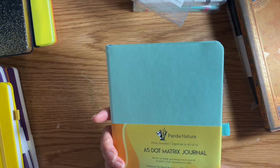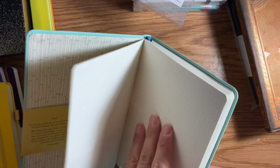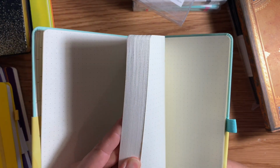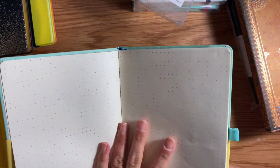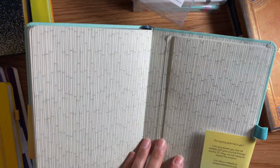It has 100 GSM paper. You open it up, it has room for your name, but it doesn't have an index, so you go straight into your dot grid. And it looks like it's the same sizing as the other ones that I've already gone through. The pages are not numbered. So if you want to create your own index and number your own pages, if that's how you roll, then you can do it that way. If not, this does have 3 bookmarks, which is kind of nice. And it does have a pocket still.